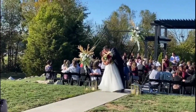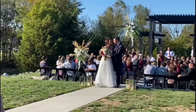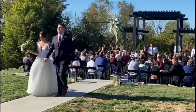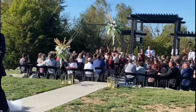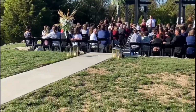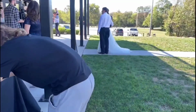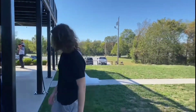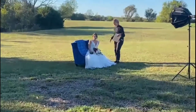Because guess what? They're probably doing a dip and kiss right there. I knew it. Turns out to be a beautiful photo. So it was a little bit more chaotic on this one, just because we had the rehearsal that morning instead of the day before or a few days before. So that sometimes makes it more chaotic, but it was easy peasy lemon squeezy for me.